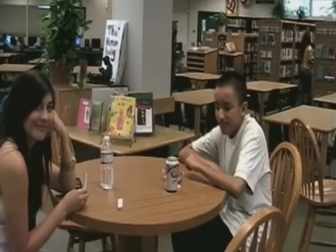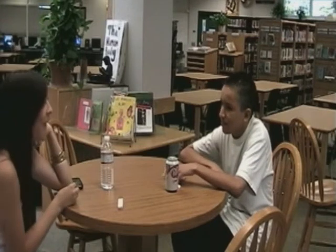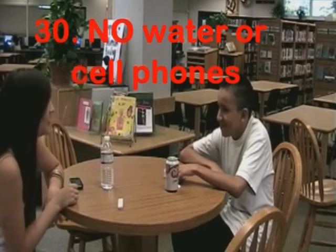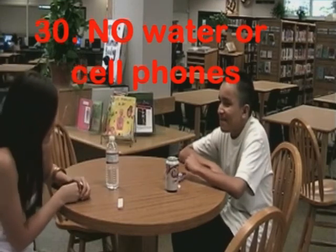There are some rules in the library, a few things not to do. Certainly, you should not bring any food into the library. You need to finish your food in the cafeteria or outside. Also, don't bring any sodas in here, and especially don't bring any water in here. Water bottles cause problems, and you need to finish that stuff outside.